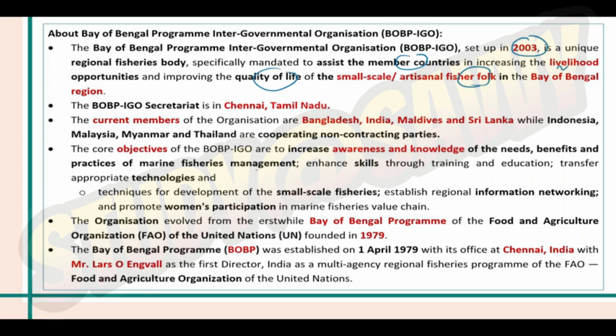Now the main objective of this organization is to increase the awareness and knowledge of the needs, benefits, and practices of marine fisheries management, and also to enhance the skills of fisher folks through training and education. Also, it aims to transfer the appropriate technologies for the development of small-scale fisheries. So basically, this organization is associated with the development of fisher folks.